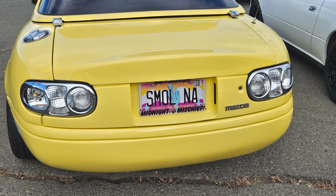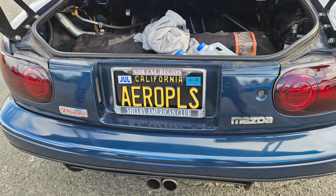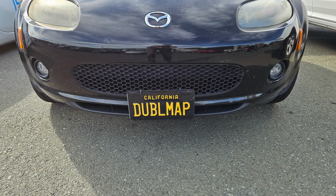And of course, then we have small NA with the silly spelling of small. I like that one. Red Rocket, I found this one in the parking lot at the hotel. Aero Please, which is on one of the race cars that I saw there, and it had a big giant wing on the back of it. Double Map, which I'm not entirely sure what it means. I figured it had something to do with a tune or something like that. But again, if this is your car or you know, go ahead and post up.